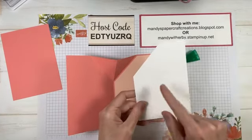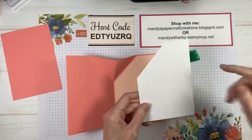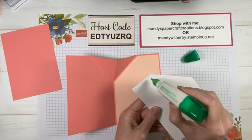And then the second layer, as I said, if you want to stamp anything on there, stamp that at this point now before adhering this in. And then just flip that over. Same again.